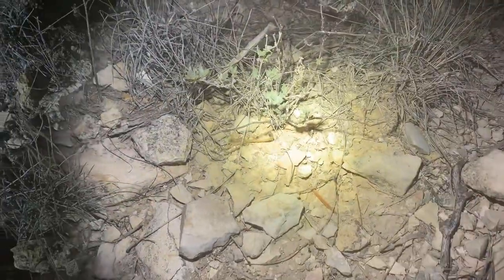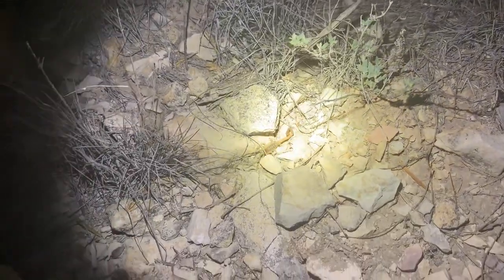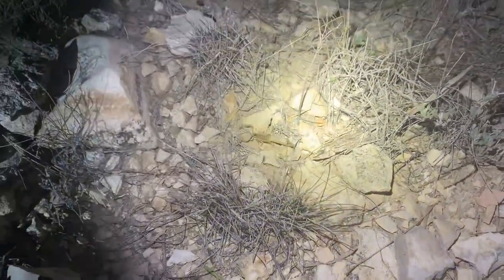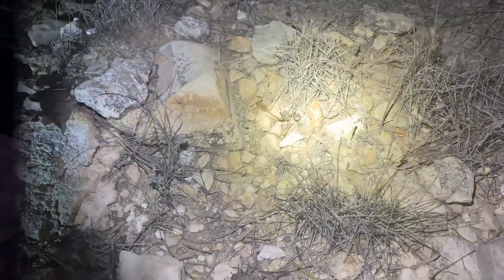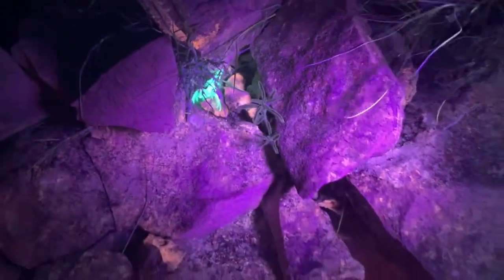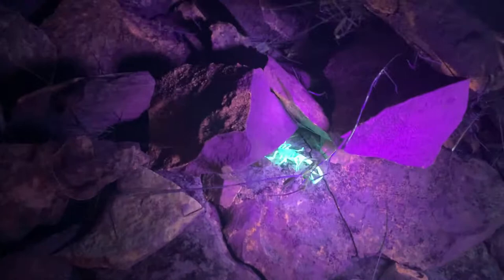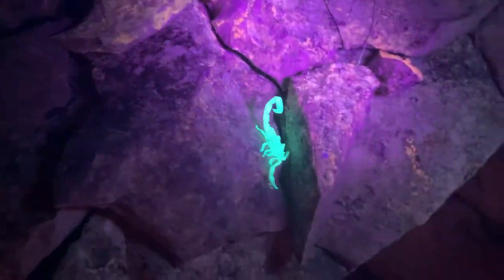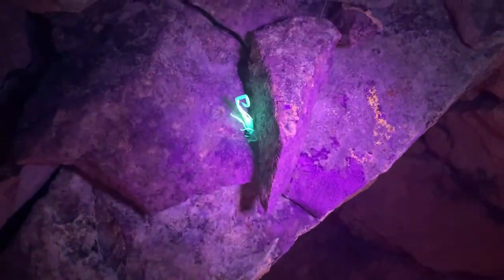Alright, I got a little scorpion. He's gonna slither away pretty quick. Looks like a little Centruroides perhaps. Yep, a little windy out here, so he's probably going to vamoose pretty quick. Here we have our little scorpion that is now fluorescing under the black light that we brought with us. It has that really nice glow to it, almost looks like it's radioactive. And once again, all true scorpions do this.